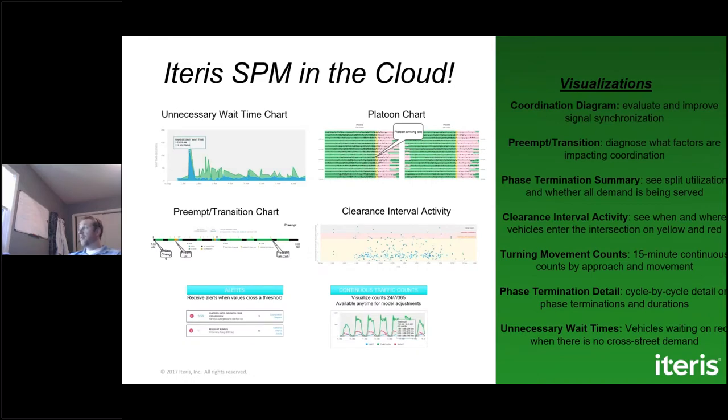Iteris SPM is chock full of data visualizations. This is going to be tailored to the needs of each agency. You've got your coordination diagram. This is going to allow you to evaluate and improve signal synchronization. You've got your preempt and transition.